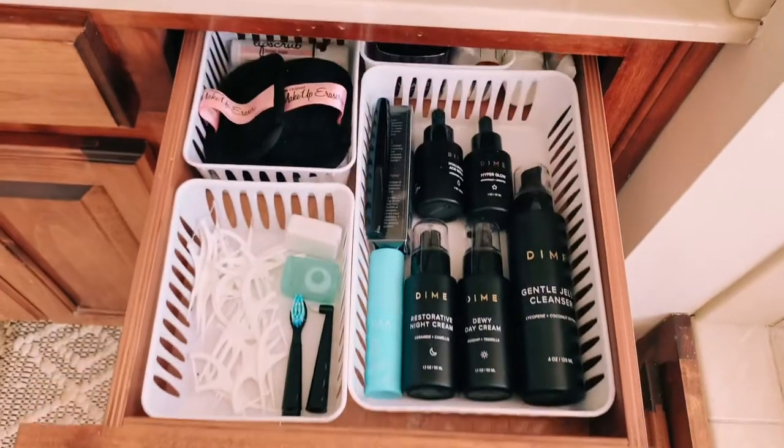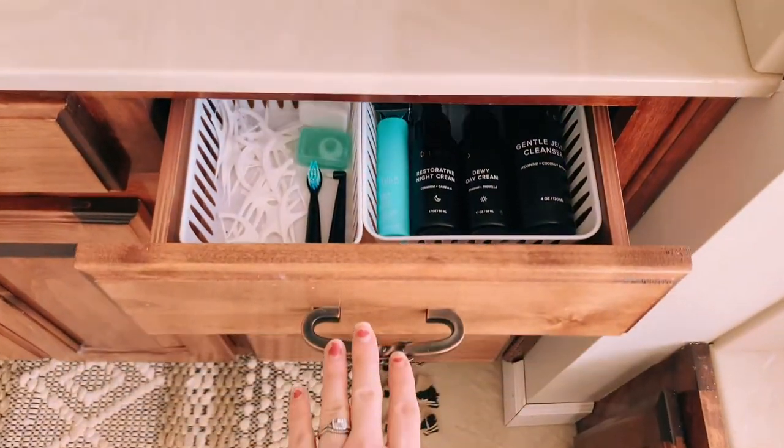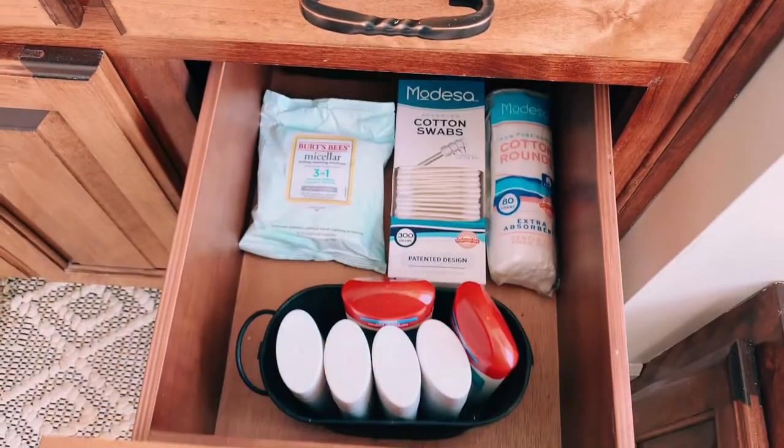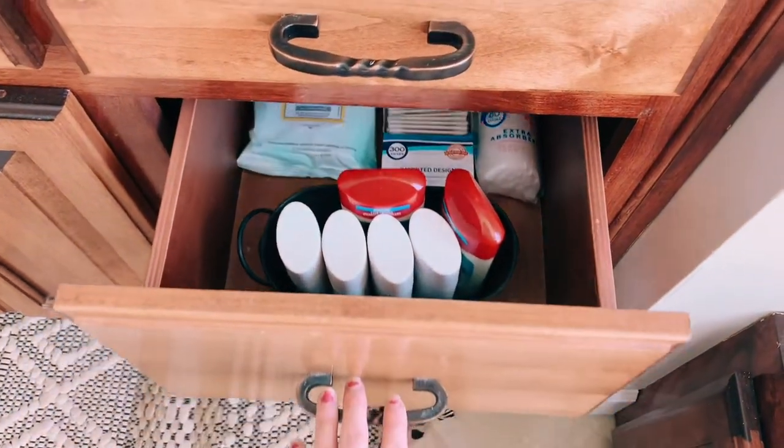All right, guys, we did it. So this first drawer is my nightly routine drawer. It has my face wash and all my dental stuff. The second drawer is kind of just an extras drawer. As you can see, deodorant and extra stuff.